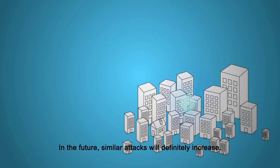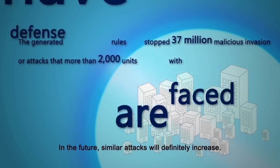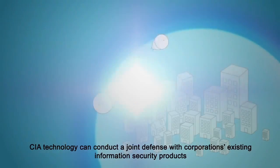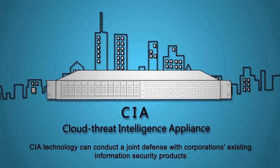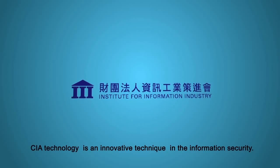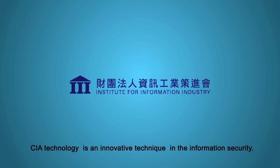In the future, similar attacks will certainly increase. CIA technology can conduct a joint defense with corporations' existing information security products and achieve a more effective and immediate defense. CIA is an innovative technique in information security.